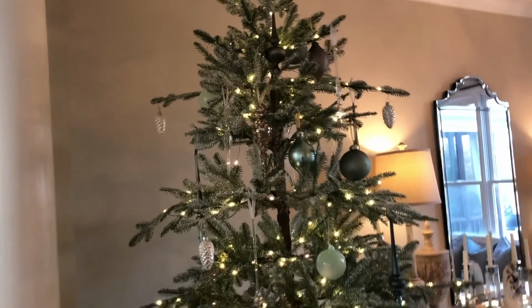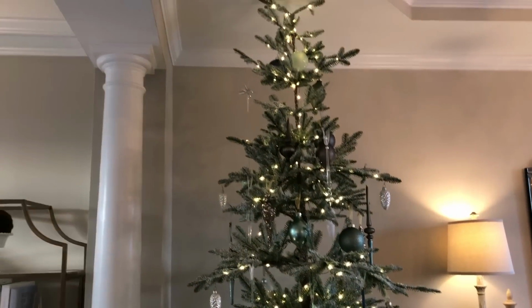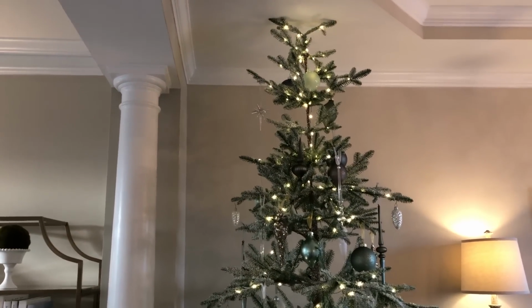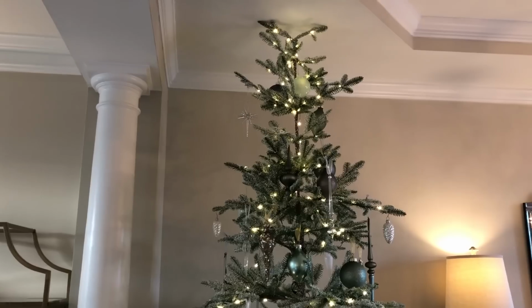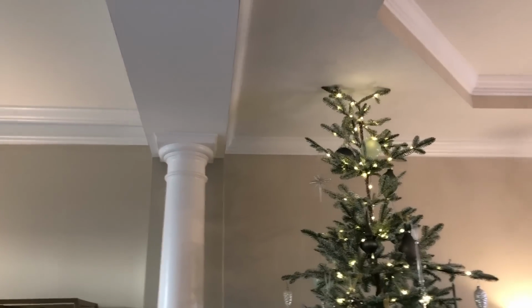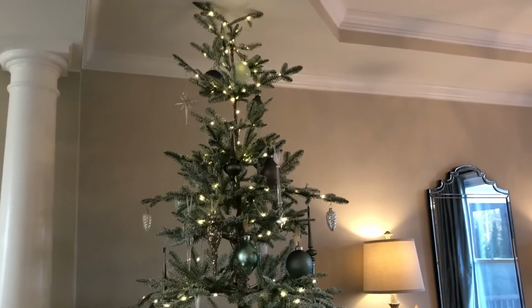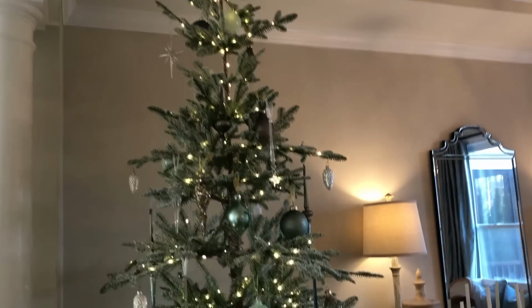And this tree, I made a little boo-boo because when I ordered it, our ceilings are like 10 feet, and I thought, sweet, I'll order the 9.5, but I didn't account for the fact that there's a little bit of a tray, a little drop in this one. So he's a little bended, but that's all right.